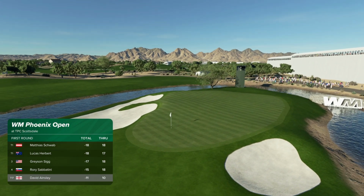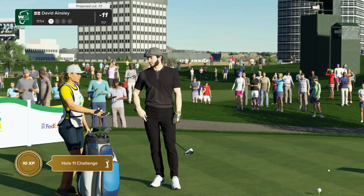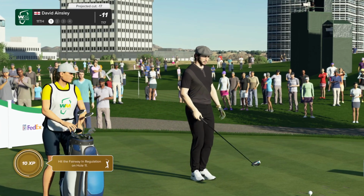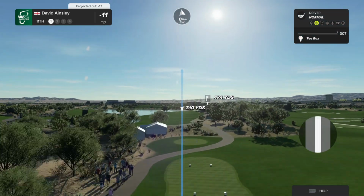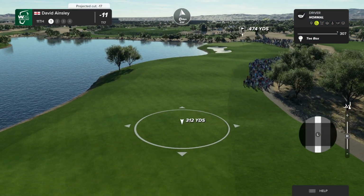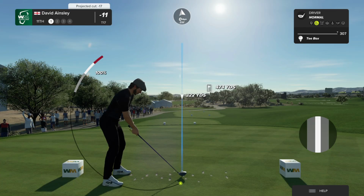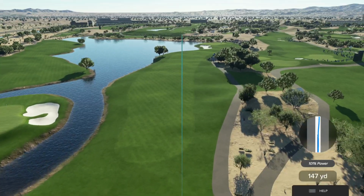I like it. The 11th is a par 4, playing 472 yards and a huge water hazard down the left-hand side. The best line is a drive as close to that water without taking it on. Anything that leaves about 150 to 170 yards in will give you a chance to set up birdie. That was absolutely murdered.